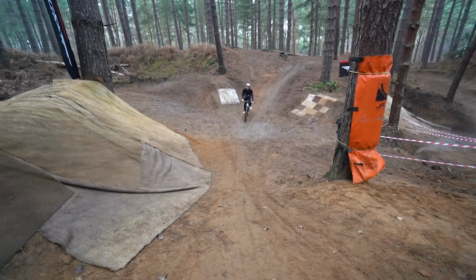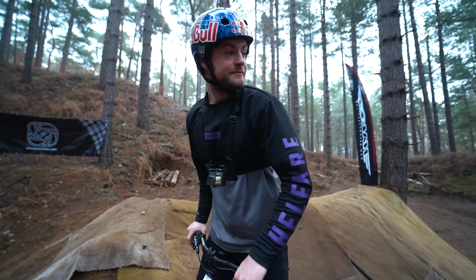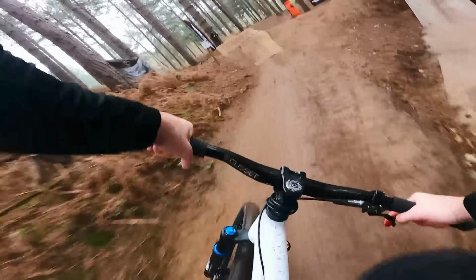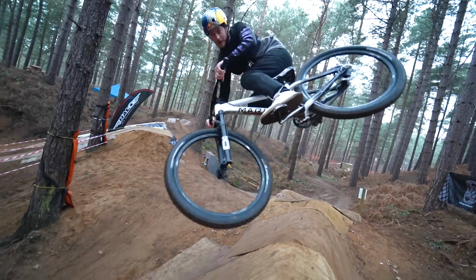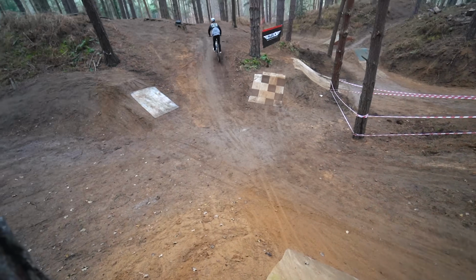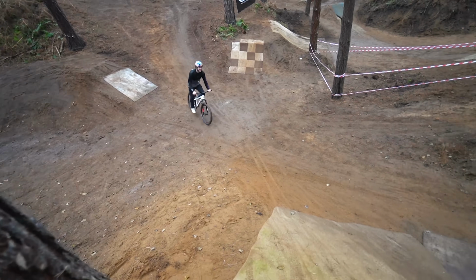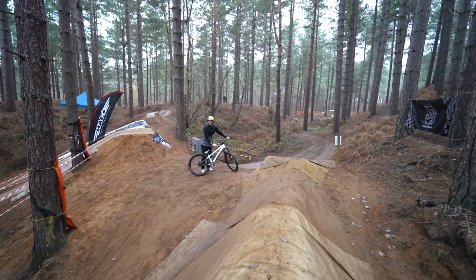You can't get very much height, but you can definitely get near the tree. You're just not going to be able to boost it. What? Oh my god! I felt the wind on the camera. It wouldn't have been for my bike. I had a big dinner last night. Good one. I like that.